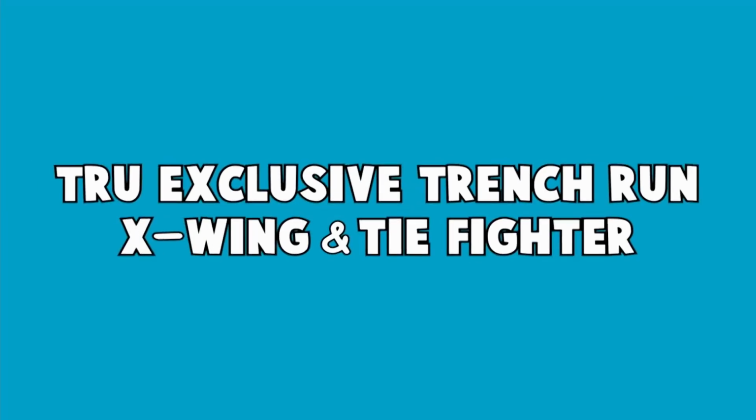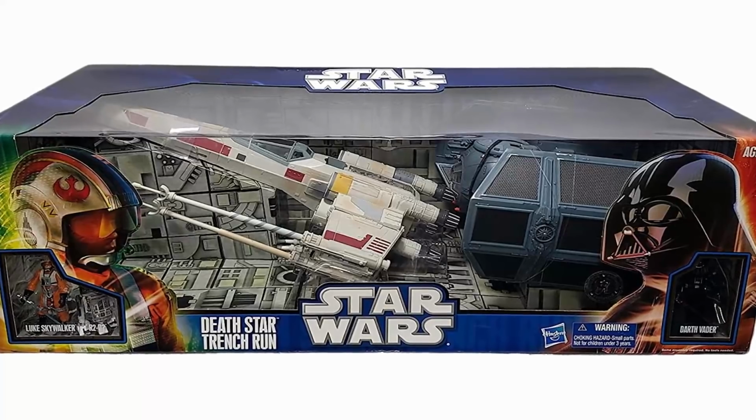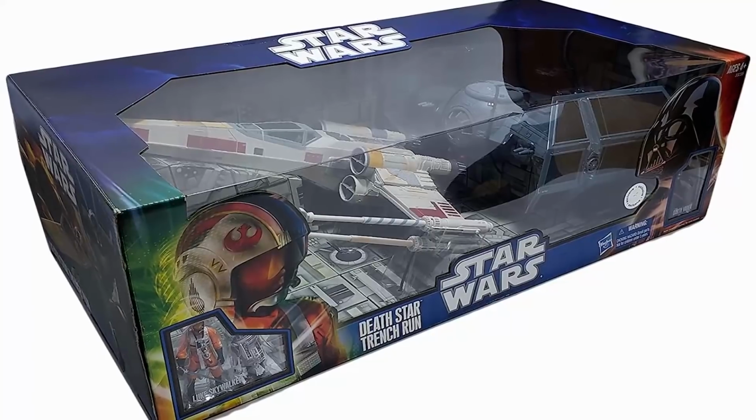Coming in at number 2 is one that might surprise some people, but it is the Trench Run vehicle set that came out as a Toys R Us exclusive back in 2011. I remember seeing this in Toys R Us, and I was dating my wife at the time. We were engaged, I believe, saving for our wedding, and it was like $100. I really wish I would have splurged on it. That thing is just incredible.